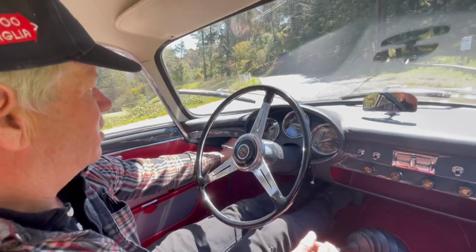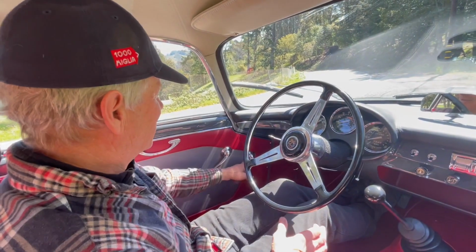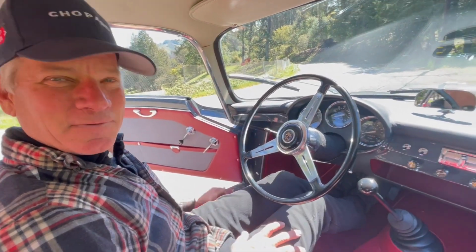Ideally, you'd like to have a car that you'd naturally go to, and the door works nice, and it's easy to get in and out of, and it doesn't hurt you to use. It feels right. Yes.